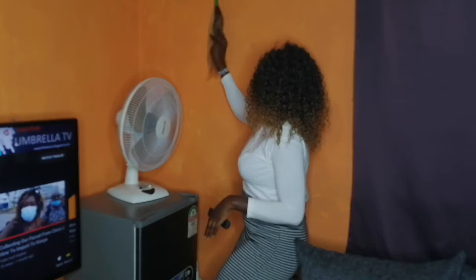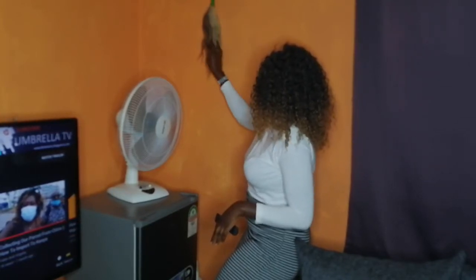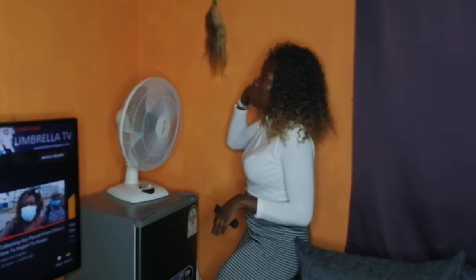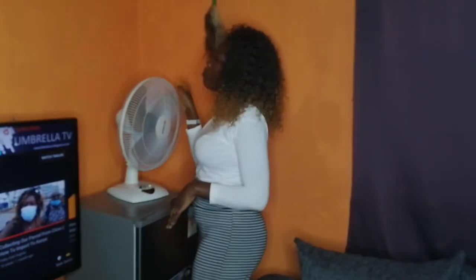I really love it. It also looks like a decoration in this house. As you can see, guys, in our walls, we don't have any frames or flowers. The walls are just open, but we're planning to do something. When we are done, we'll show you. Right, babe? Yeah. Okay.